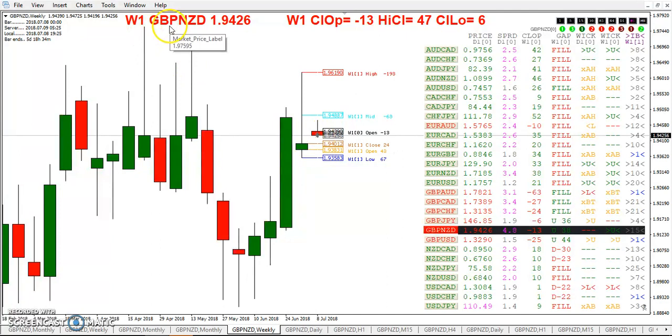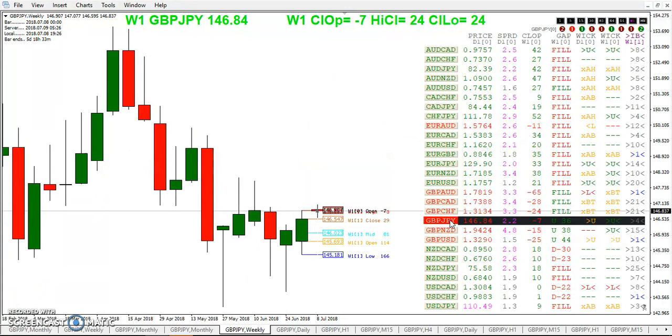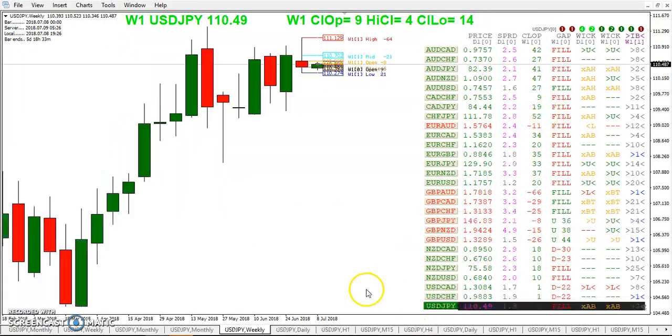Another there, pound New Zealand. It's heading down 14 pips. It gapped up, almost hit the weekly midpoint and has turned around. And let's look at the beast, the pound yen. You can see here it gapped up, but we're coming back down in a weekly wick zone. So there's the gaps.